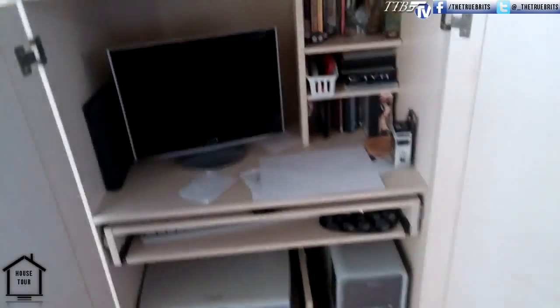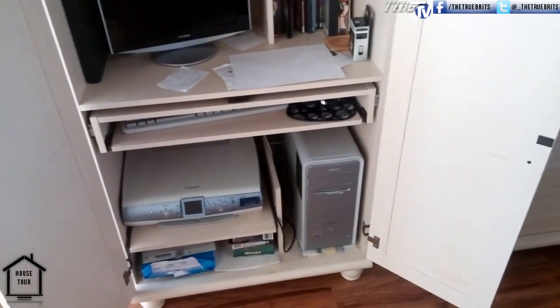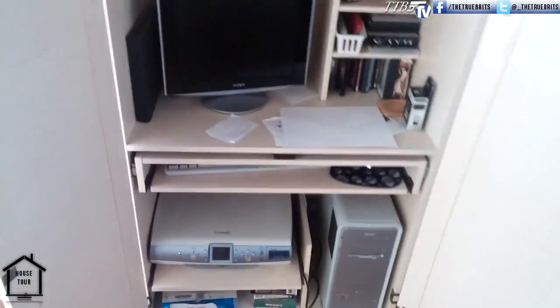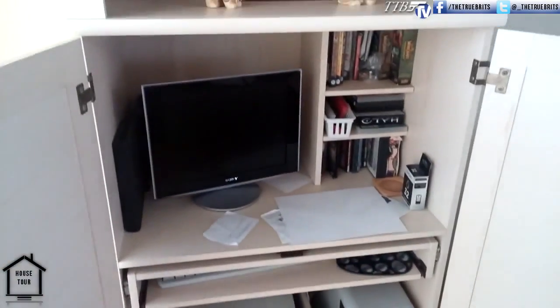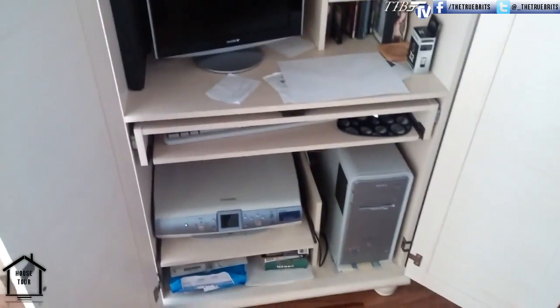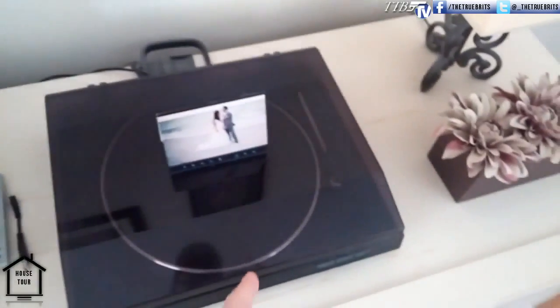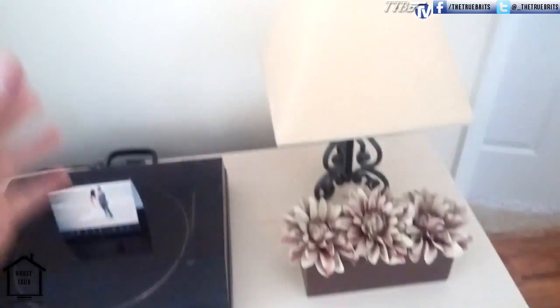This is just an old computer. We got this back in 2005, and it's a Vaio, as you can see, a Sony Vaio. I think it's got like 512 meg of RAM. It never gets used, and it literally is only used when you want to print stuff. So that's about that. Over here, CD player, some old school. My dad loves to play the old vinyls or whatever they're called nowadays.